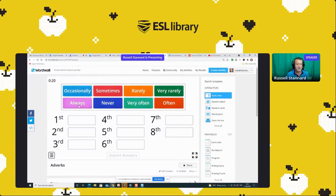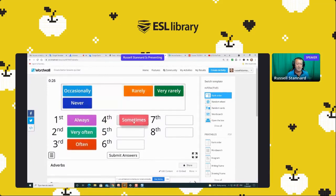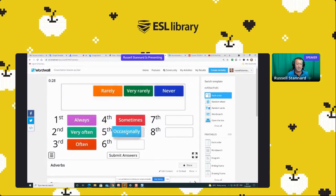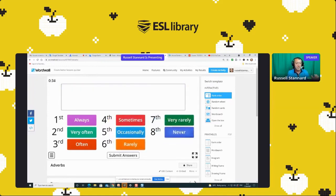So this one here, for example, would be always, and then very often, and then we'd have often, and then sometimes, and then occasionally, and then rarely, and then very rarely, and then never. So you've been teaching, you share this link, the students do the activity, and immediately they get feedback whether or not they got it right or wrong. Okay, so really, really quick.